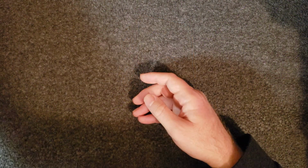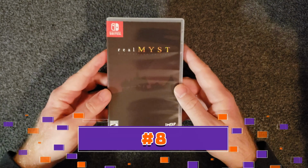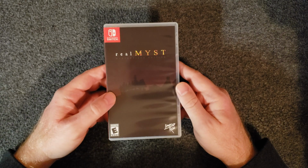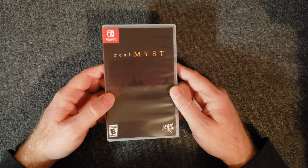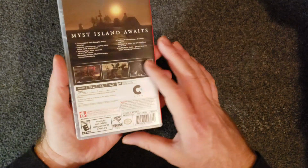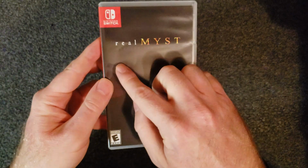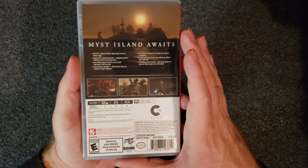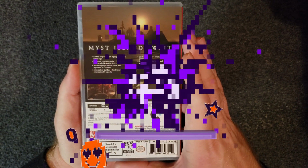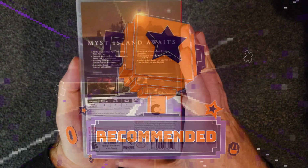Okay, and number 8 we have Real Myst. So Myst I played, and I have the big box PC copy and PlayStation and Sega Saturn and the original version. And Real Myst, or at least Myst, the original. This is just the kind of titling of this modern version of Myst. That's actually pretty good. I played this a little bit, and I do recommend it if you're a fan of Myst. It's a nice modern way of playing it.